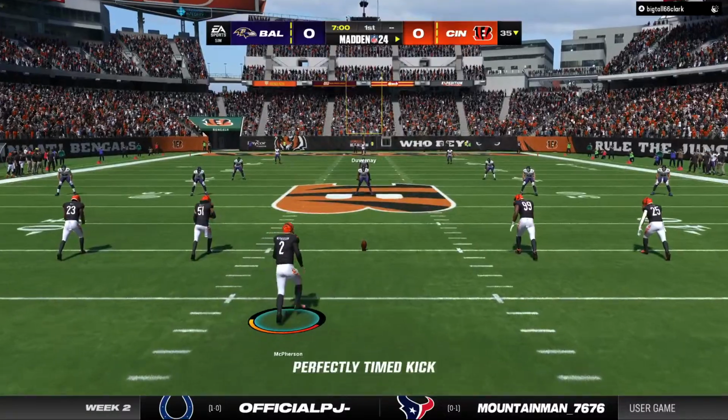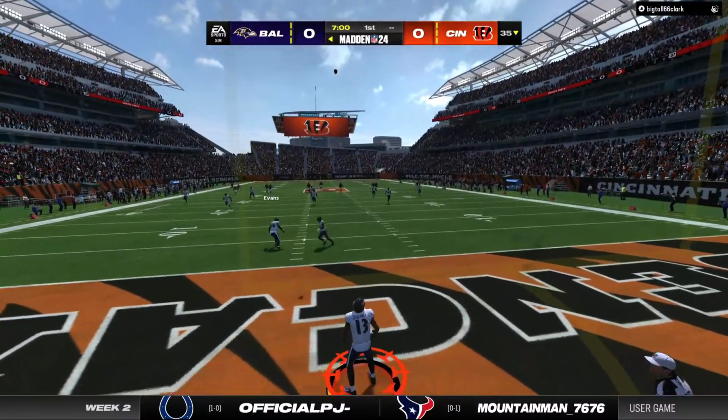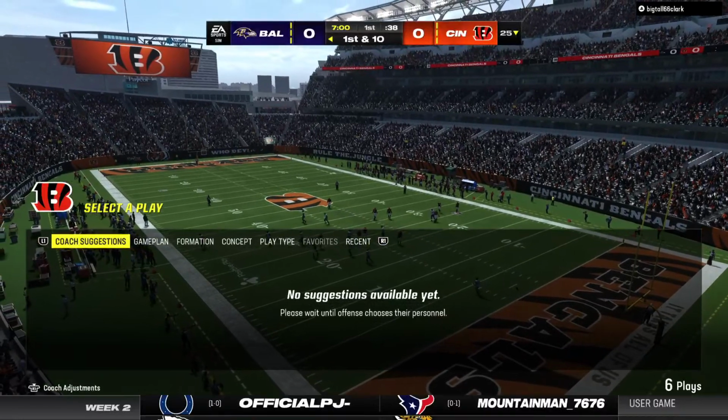Two teams here fresh off Week 1 victories. Who can keep it going as we're underway on EA Sports? And the opening kickoff will not be returned, as that will be a touchback.